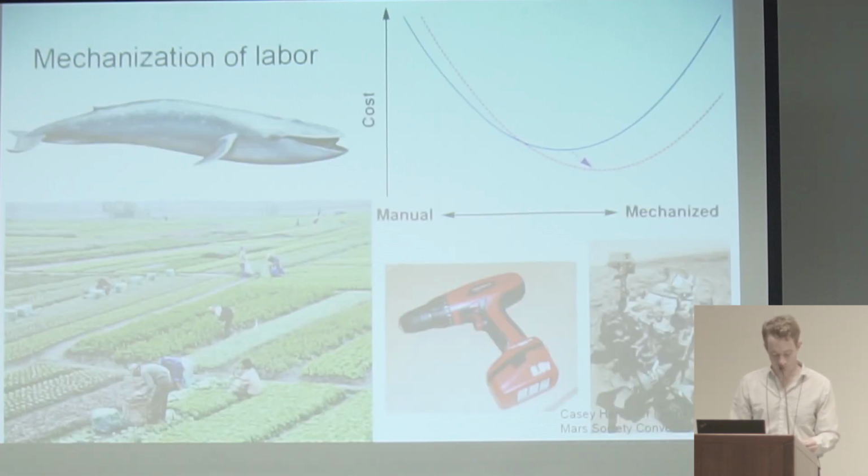So let's talk a little bit about how to increase human productivity on Iceland or on Mars by a factor of 100 or so. So we can go from 100 million people's work with only 1 million people. We're going to try and replicate Japan's industrial power in Iceland. The trick is the mechanization of labor, which is related to why whales have really big mouths, as you can see on the top left.